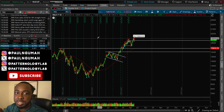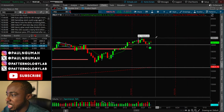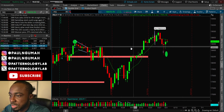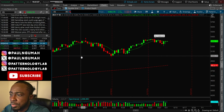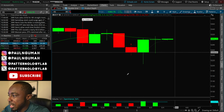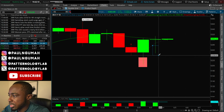Alright, y'all, let's dive into the charts right off the bat. We got the Nasdaq futures /NQ, and so far it is bouncing. I warned y'all yesterday about the bounce, especially with the SPY itself. I warned y'all about the potential bounce, and when I look at these candles, we're gonna zoom in to here. We got buyers located here, and we also got more buyers located in here.